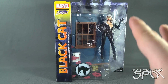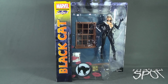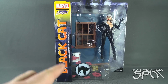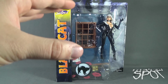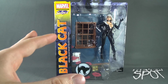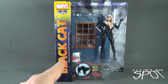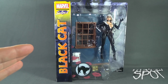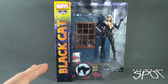This is technically an older figure. I believe this has been released before, but what's interesting about this figure though is it's been packaged on a 2015 card. So it makes me think that they've re-released Black Cat as a Marvel Select figure as opposed to giving us any new features. I don't think any of the accessories are different from the original Black Cat, but Spot never had a look at the original Black Cat released from Marvel Select to be able to compare the two.